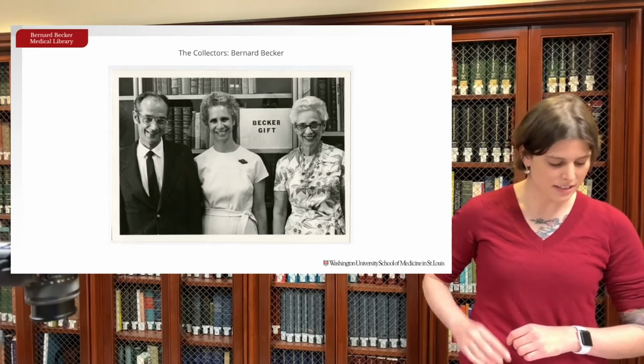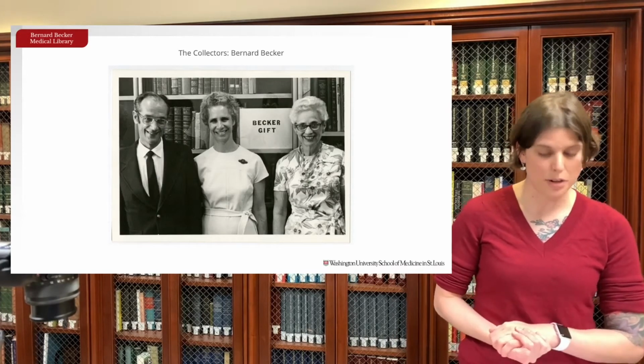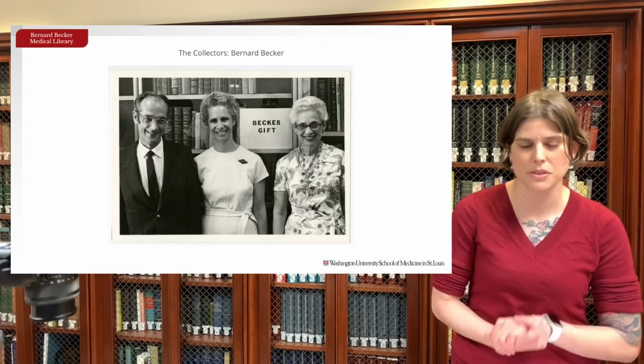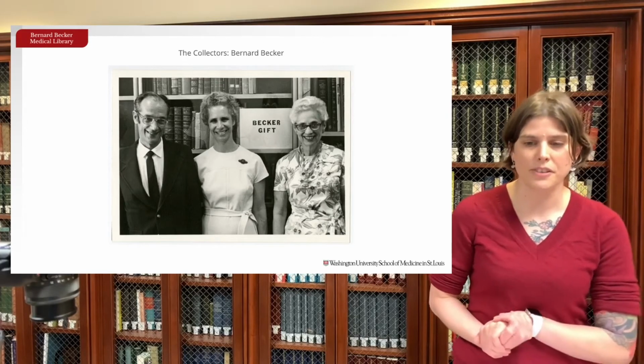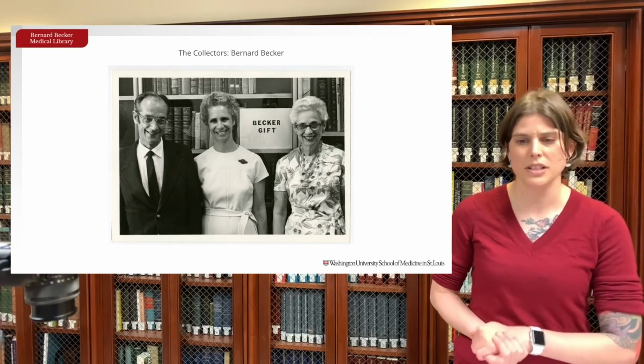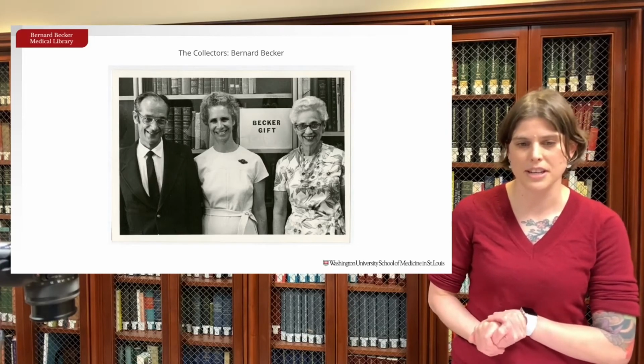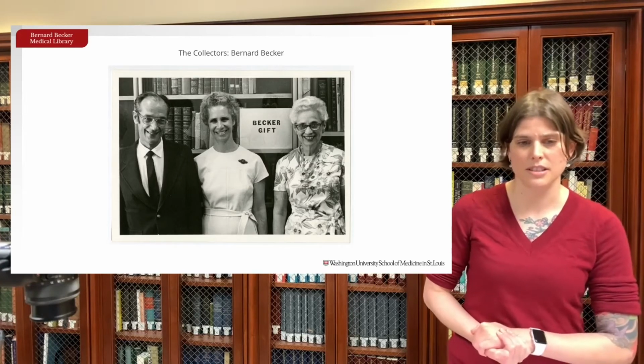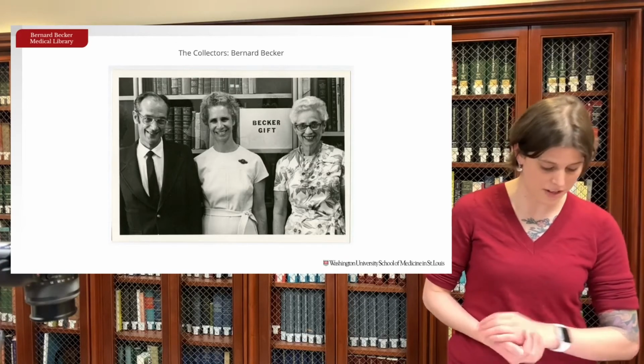And it was the library's largest acquisition of rare books since the Pagel collection. And so there you can actually see the Beckers with the gift. The woman on the far right is Estelle Broadman, who was the librarian here at the Becker at the time. And she is a very, very influential figure actually in the history of medical bibliography.